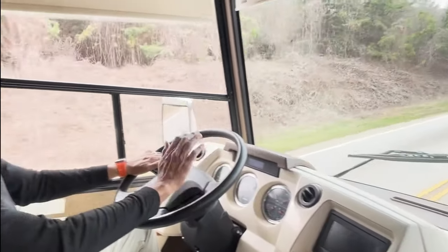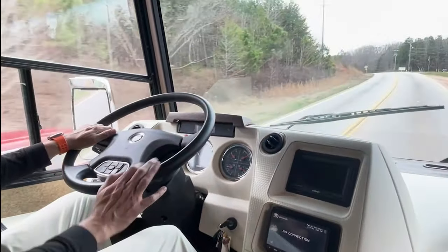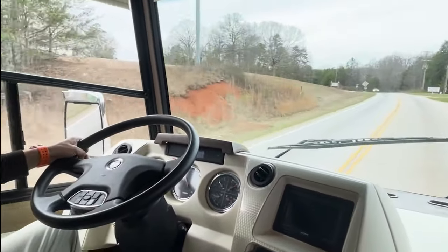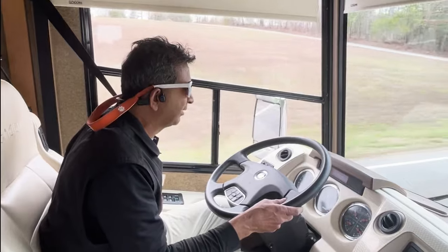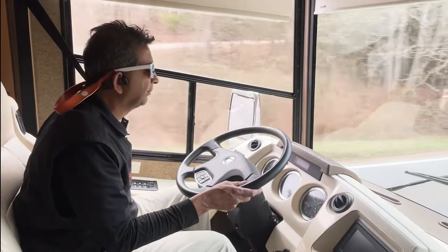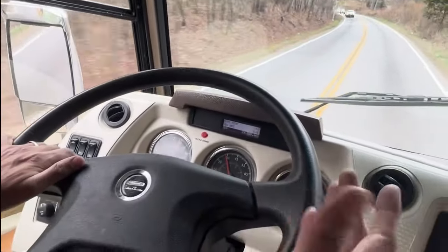All right, here we're going to do the test drive. I test drove it all the way from Ruskin, Florida, where I picked it up. It came from Tallahassee to Tampa and Tampa to Greenville, South Carolina, just last week. When I picked it up, it had 28,700 miles. Now, as you just saw, the miles are 29,508.